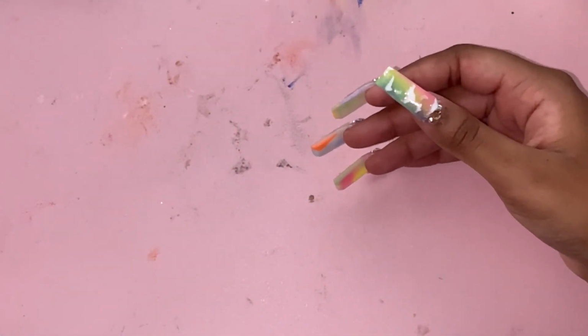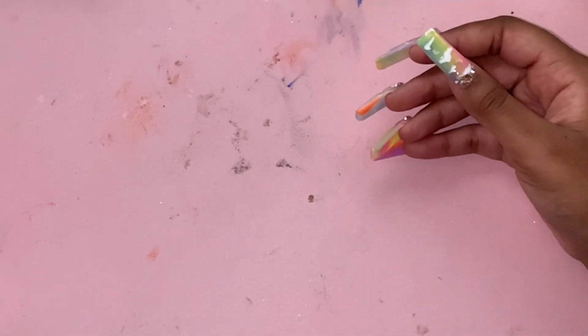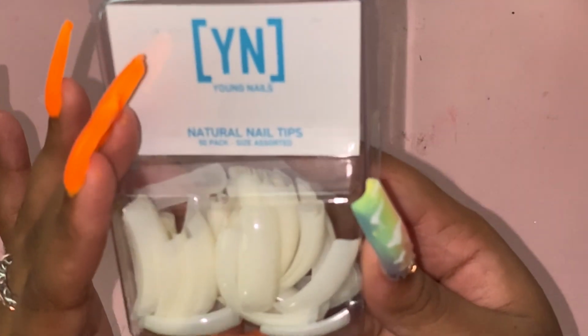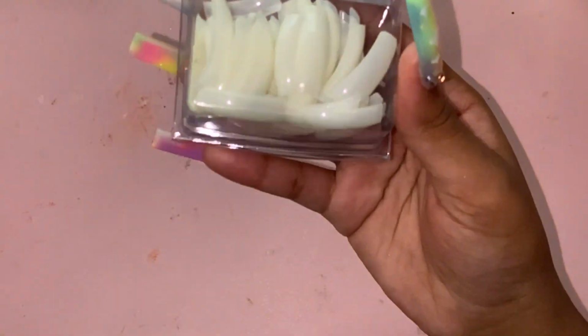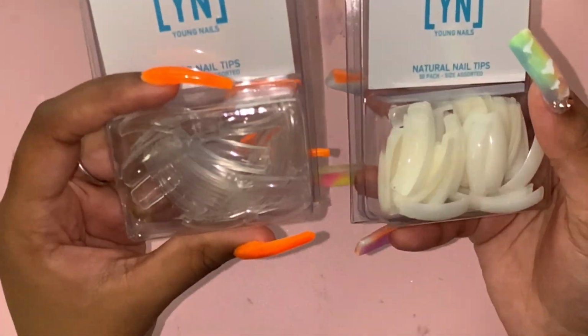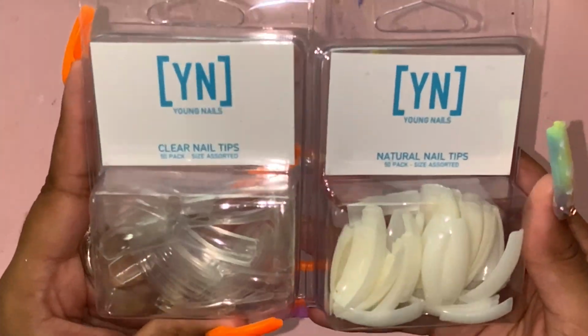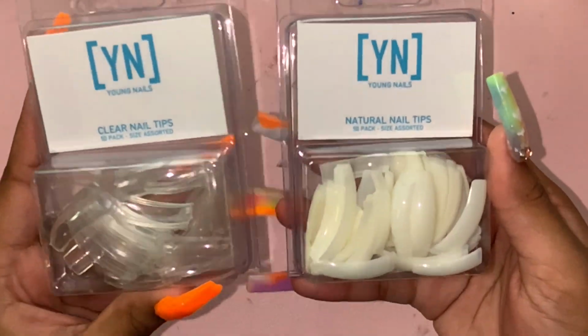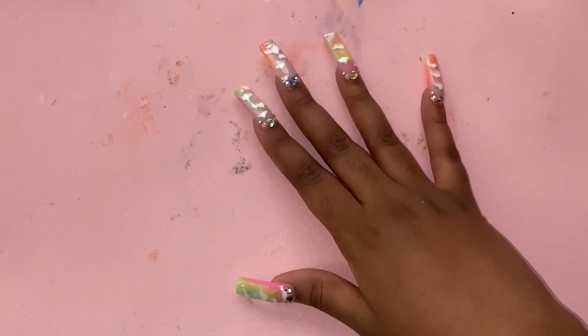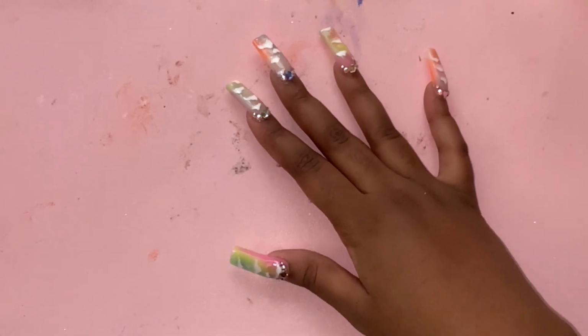Next we have these pack of natural tips. So this is a 50 pack, and there's also a clear pack of tips. So they give you some tips. That's awesome. I definitely think this kit is worth it. Definitely.